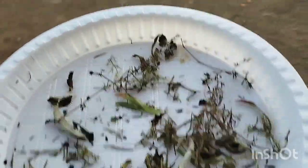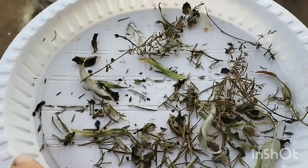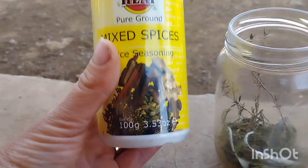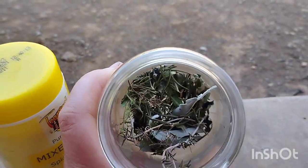All right, my herbs have dried. I had them in the oven for maybe 20-25 minutes on really, really low heat, and they've turned out awesome. We can officially trade in Tropical Heat's mixed spice for our own mixed spices.